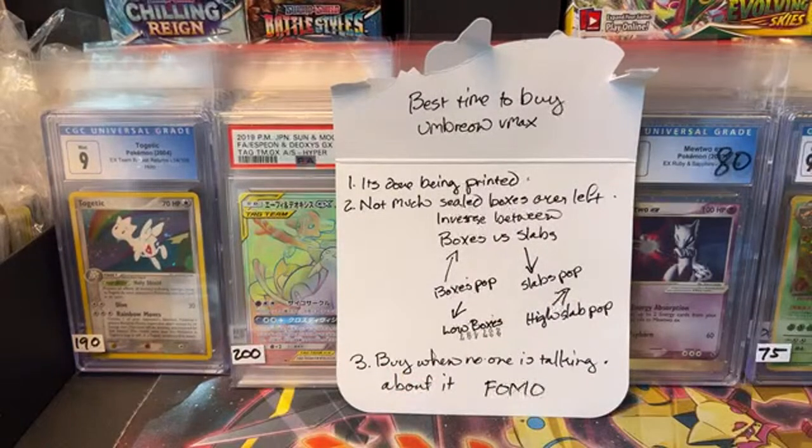Now, there's other slabs to buy. I would buy slabs that aren't in the news. Slabs that are vintage already because they're done being printed. Slabs where the population isn't going to go up that much more. Nah, don't listen to them. Buy immediately. Invest in Bidoof.